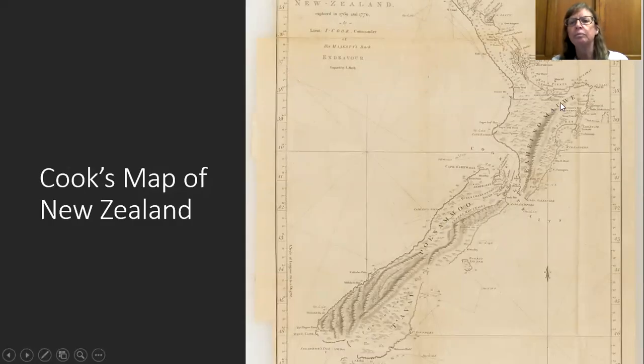And just to show you why it takes so long, this is his very detailed map of the coast of New Zealand. And this is the whole New Zealand. However, he would have done much greater detailed maps of each piece of the coastline.